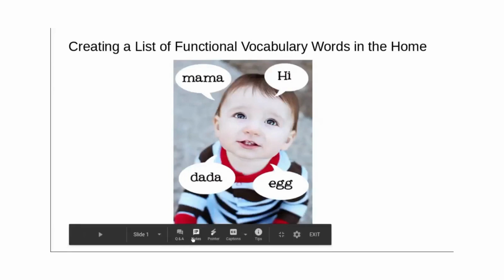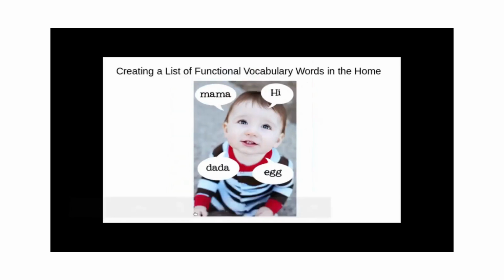If you look on your screen, you should see a picture of a toddler, and he has 4 word bubbles around him: mama, hi, dada, and egg. This episode will be helpful if you have a toddler, again, who is not yet talking, or even an older child who does not seem to be talking at an age-appropriate level.